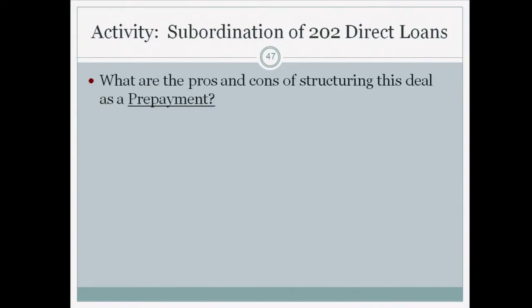So Gates, what do you see as the pros and cons of structuring this deal as a prepayment? So let's do prepayment first. Even though the title of the lesson is subordination. That's correct. I have to mix it up a little. All right. So a pro of prepayment, let's see. The first one would be that you would be able to get equity out of the deal. I guess this is in contrast to a subordination. So in prepayment, you're going to be free to take proceeds from the deal as equity.